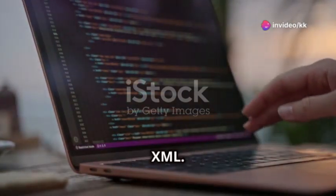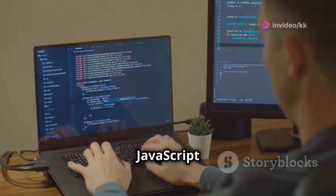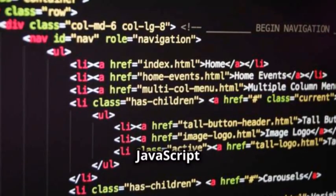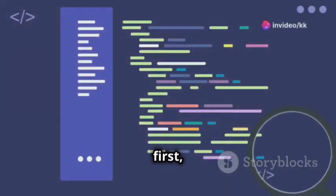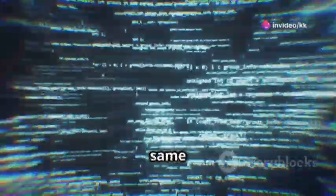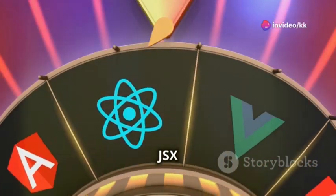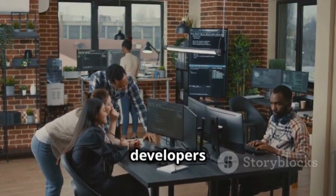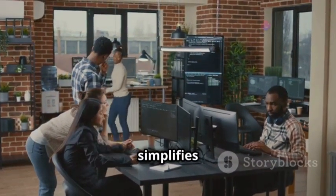JSX stands for JavaScript XML. It is a syntax extension for JavaScript used in React. JSX allows developers to write HTML-like code within JavaScript files. While this might seem unusual at first, it offers several benefits. With JSX, developers can write HTML and JavaScript together in the same file, making the code more concise and easier to understand. JSX also makes it easier to see the structure of the UI within the code because it uses a familiar HTML-like syntax. Although JSX is not mandatory for using React, it is highly recommended. Most React developers prefer JSX as it simplifies the development process.